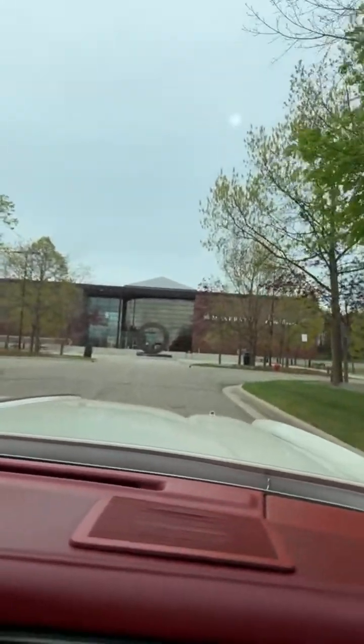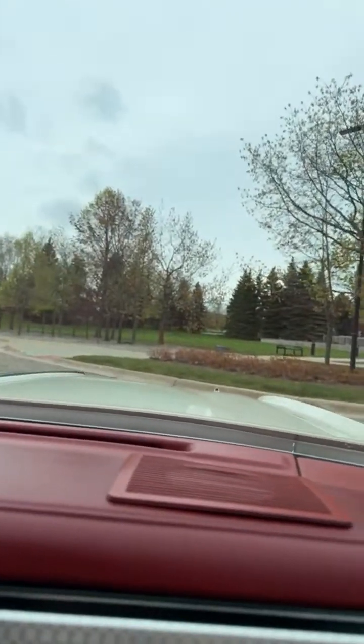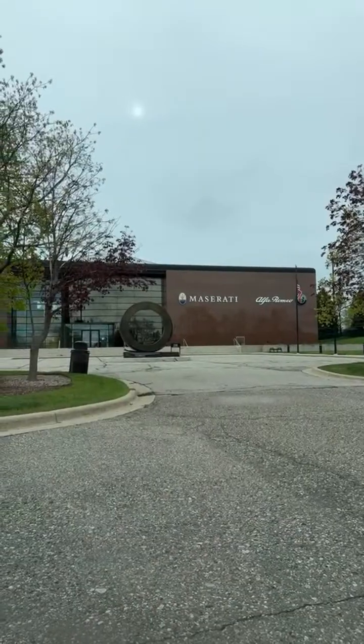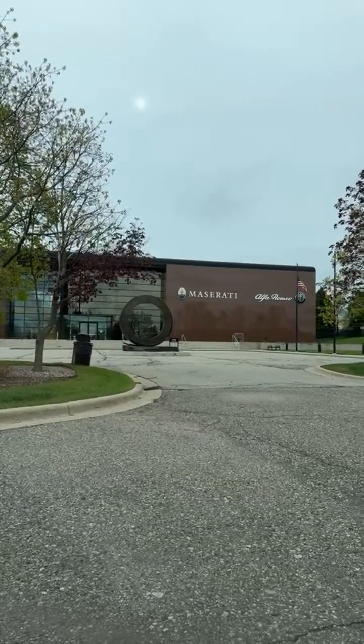But you can see, they don't even use this anymore. Alfa Romeo and Maserati aren't even in the building anymore. They haven't used this for, I don't know, probably a couple years, since at least COVID. And I would love to see them bring the museum back. Absolutely would love to see them bring the museum back.